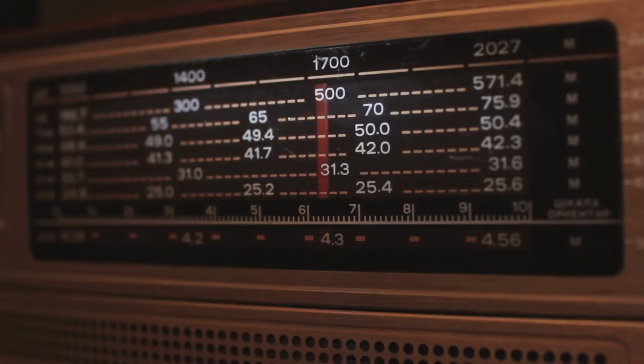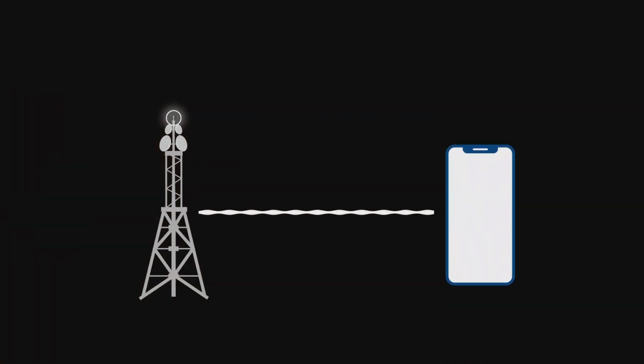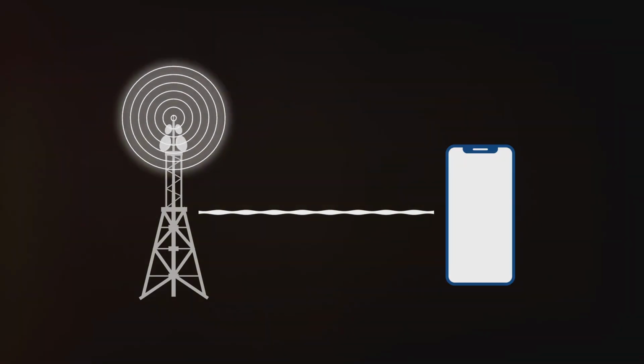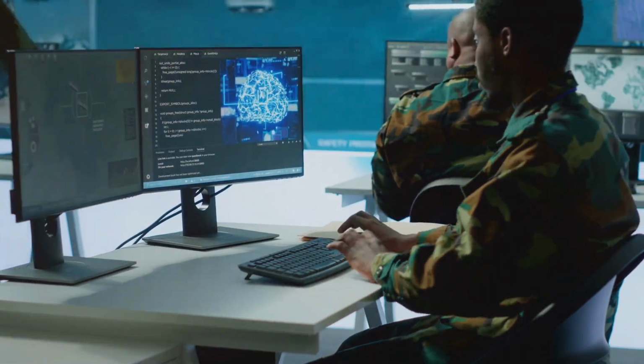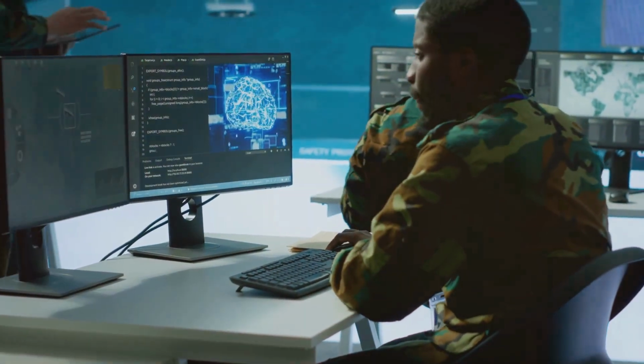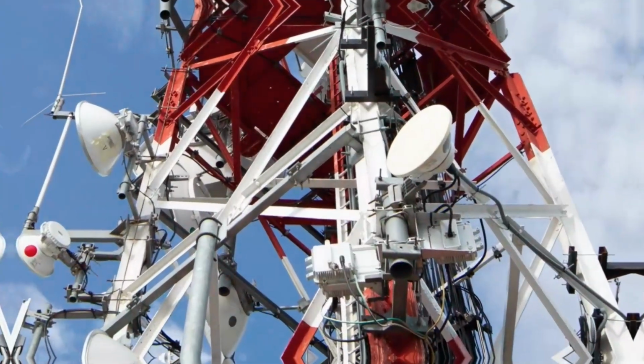Frequency hopping works by constantly changing the frequency at which a signal is transmitted. The transmitter and receiver both follow a predetermined pattern of frequency changes, which is known only to them. This synchronized hopping makes it difficult for adversaries to follow or jam the signal. Even if one frequency is jammed or intercepted, the signal quickly moves to another, making the transmission much more secure.